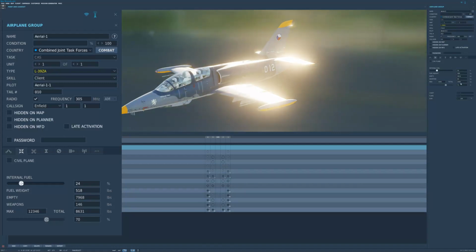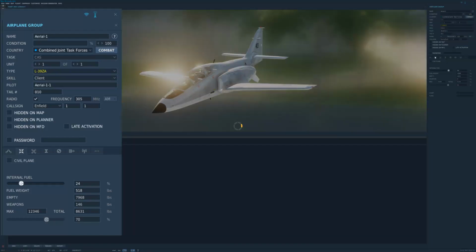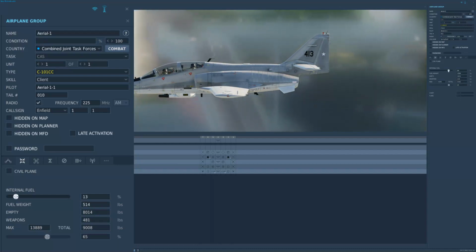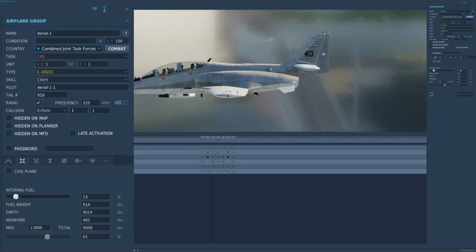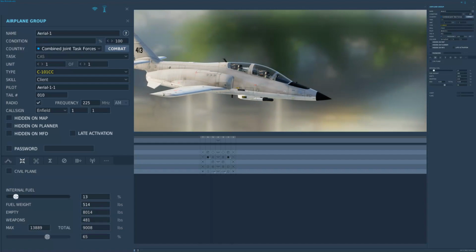This puts us at 24% of its total fuel capacity and at 70% of its total weight, making it 8,631 pounds as tested. Next up is the C-101CC with a 30mm cannon. Has both pilots in place, and we are going to reduce the fuel down to 514 pounds. Makes that 13% of its overall fuel capacity, 65% of its total capacity, and total weight of 9,008 pounds as tested.